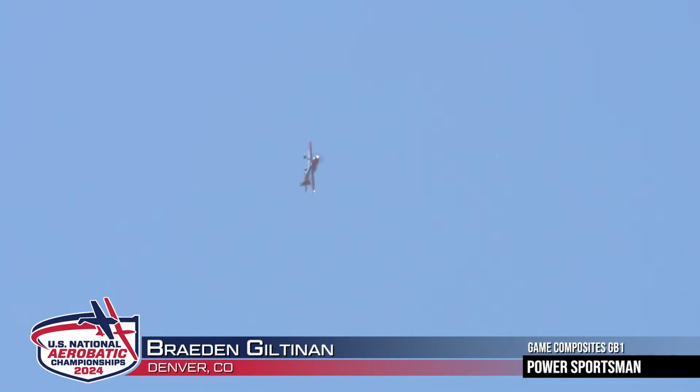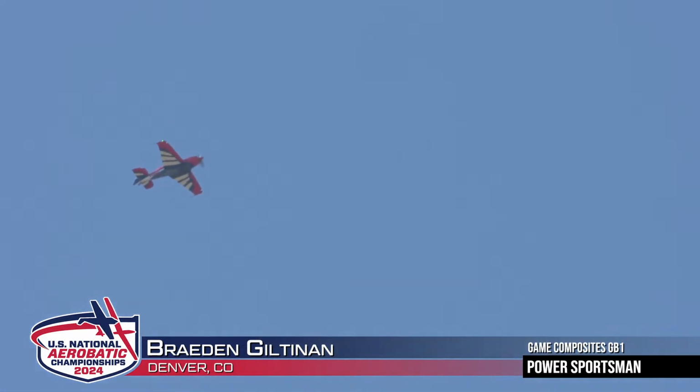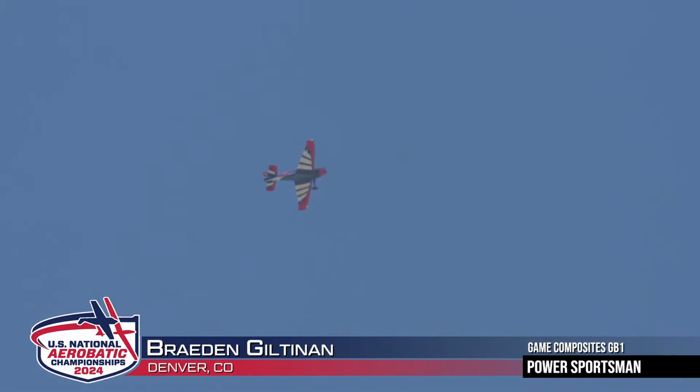Braeden's coming back around. Lining up, and here we go. Wing wags, and Braeden is on deck. Coming across the box. Plenty of speed, 180 plus knots, I would bet. Plenty of altitude. As he sets the vertical line up, he caps off, anticipating spin. Should be a 1.5 turn spin. I believe there's half as power comes back.